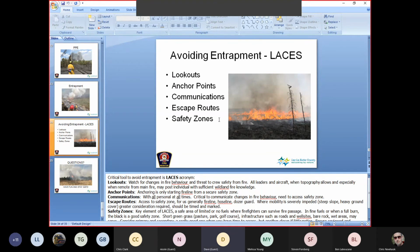And safety zones, the last one is most important. So a key element of LACES is a safe area. And I often say, if you only remember two of these, remember communications and safety zones, right? Because the lookouts are kind of tied into your communication. The anchor points and escape routes are all about starting from or getting to a safety zone.